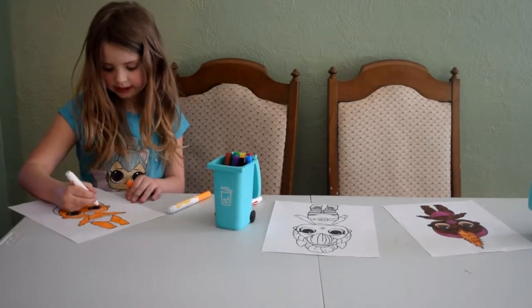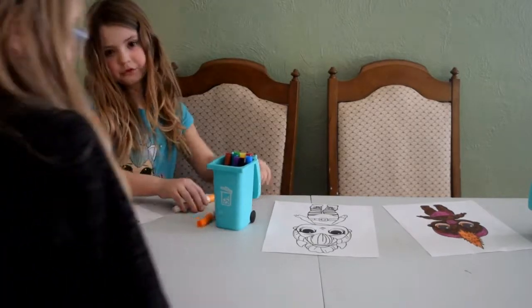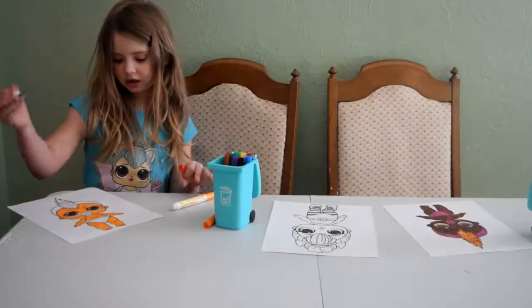Almost. Sage is drinking Mom's water. Now, last color.